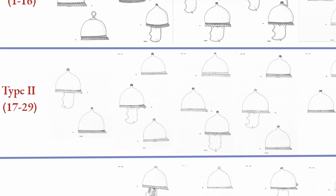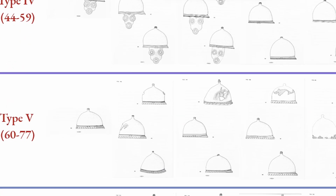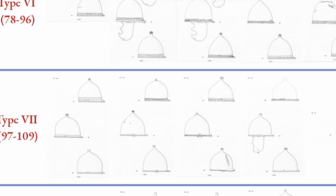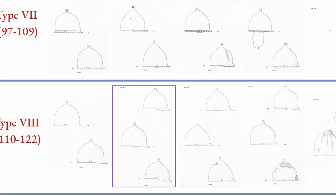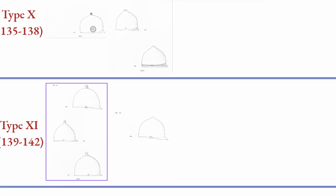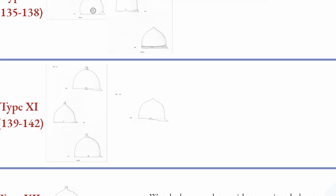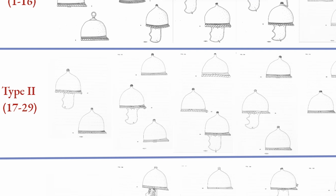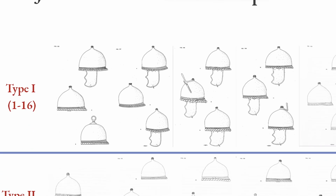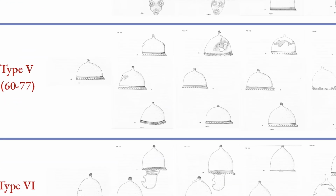Evolution of neck guard. Gradually, the neck guard became larger and flatter, providing better protection for the neck and back of the head compared to earlier short and semicircular variants. By the way, this is also a Montefortino, not a Coolus. Simplification of decoration. The rich decoration of early helmets gradually simplified, became less frequent, and almost disappeared by the 1st century AD.